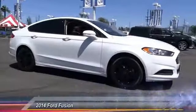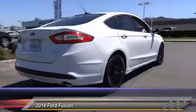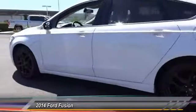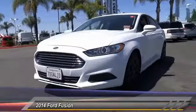2014 Fusion. You can have both impressive power and great economy in a Fusion, and is priced below $20,000. This vehicle has less than 35,000 miles. Searching for a dependable vehicle that looks great too? You found it, so stop in today.